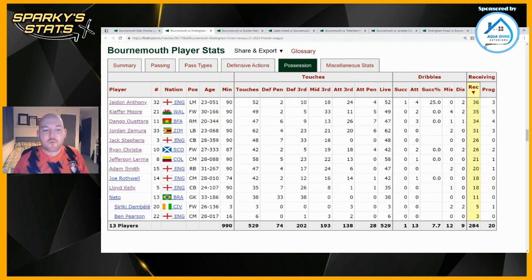But that's a very brief look at a stat that looked good for us in that game, which has been difficult to find. Amongst those, we had 28 touches in the opposition penalty area, which is right up there in the top 5 in terms of the most we've had this season.